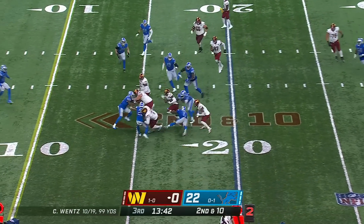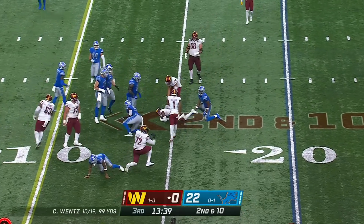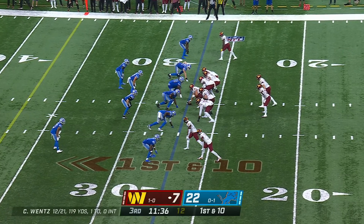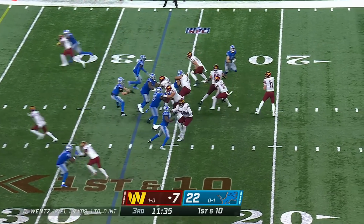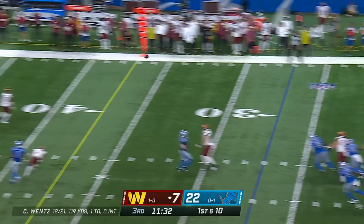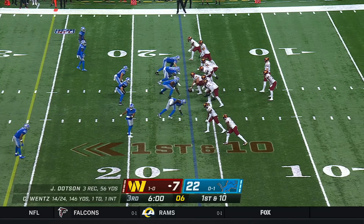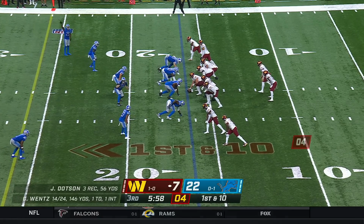Wentz, McLaurin. Terry McLaurin. First Lions rookie with 3 sacks in a game. Wentz on first down. McLaurin, his second catch. Scored a touchdown on their opening drive here in the second half.